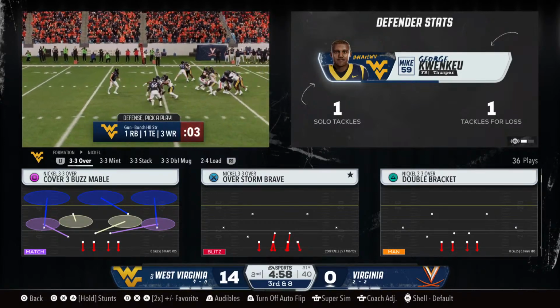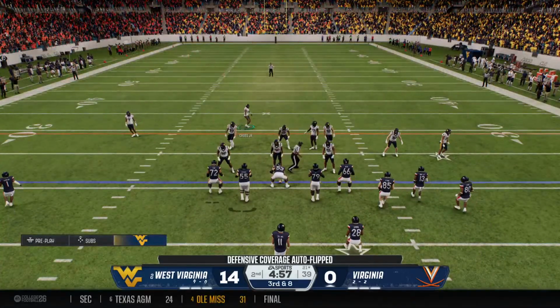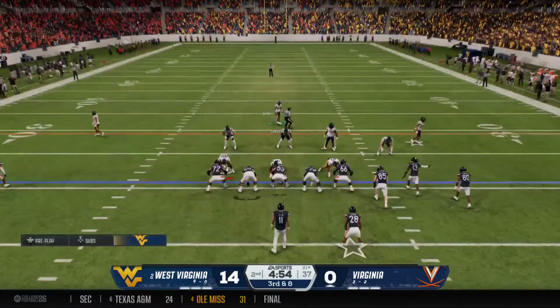Offensive line has to block better. They got to create some holes. They've gone nowhere. Several drives, no points. They need something to go right for this offense.